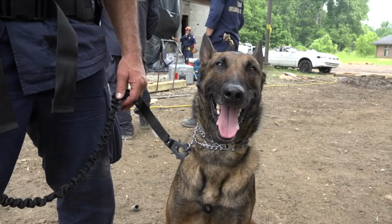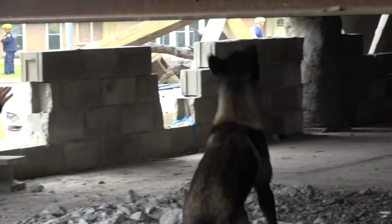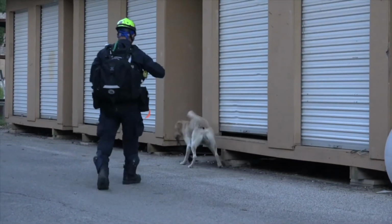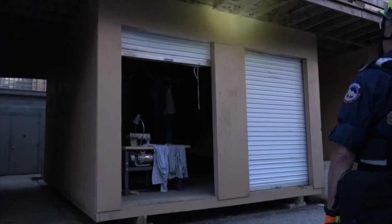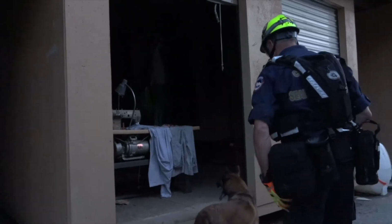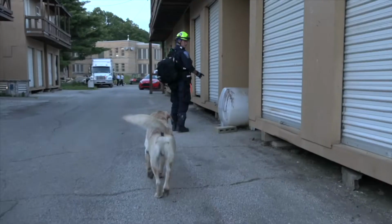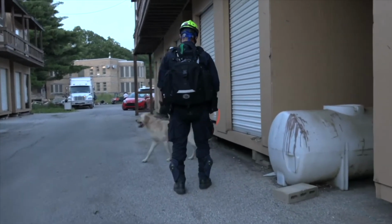It's definitely challenging. They understand the concept of the game at a young age, and that's what we really build, is that concept. If you go out and search for people and you bark to tell us, and then they get rewarded, they get their tug toy for barking at the people that they find. Come on, Elmo, bring him down. And in this case, it's taking that simple concept of barking at a person that you find and putting it into the context of you can find people in any environment. Good boy. For the dogs and the new handlers both, it's absolutely invaluable.